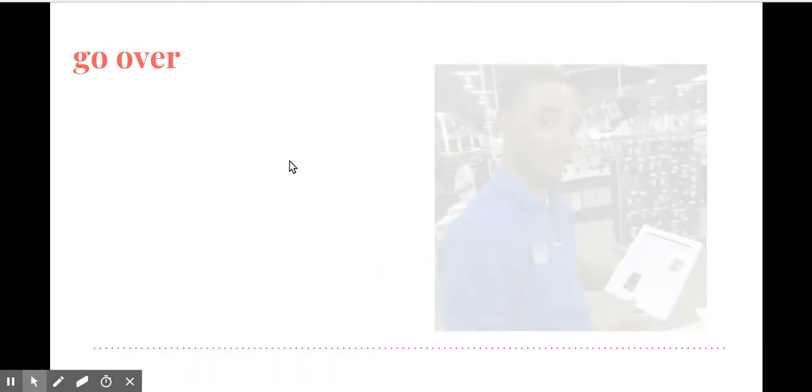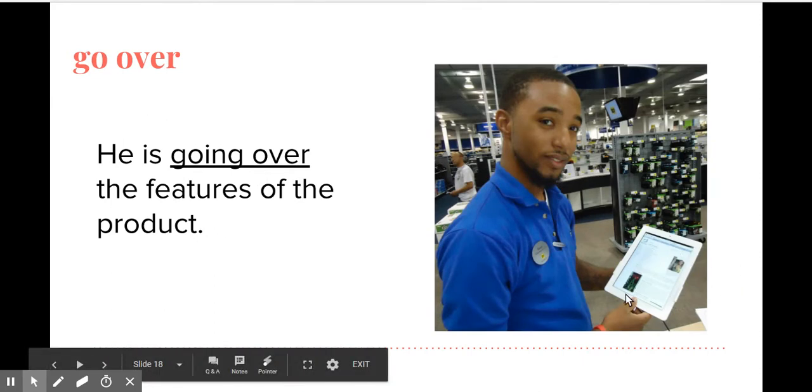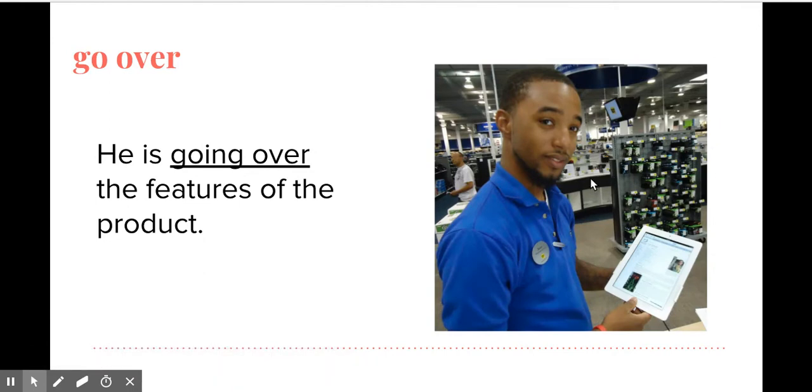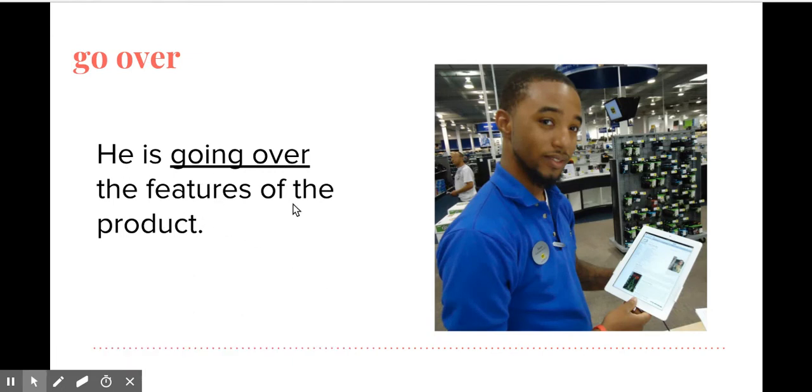Another example of go over. He is going over the features of the product. So he's reviewing, going over the features of the product to make a sale. And I believe this store is a local computer store and electronics store in the United States called Best Buy. It's very common. People go there to buy TVs, printer ink, computers, different things related to electronics and some appliances. But he is going over the features of the product.